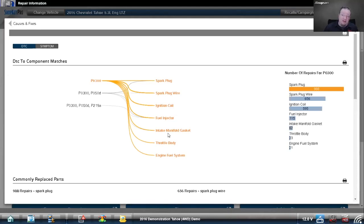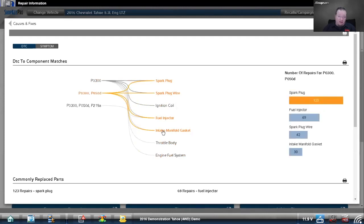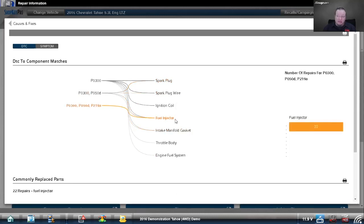Causes and fixes I wanted to talk about. So the beautiful thing about causes and fixes, like I alluded to earlier, if I'm only checking this information when I'm hooked up with a code, I can only do one code at a time, right? So I can look at one code, flip to the next code and flip to the next code, but I can only look at one at a time in the scan tool. If I'm over here, though, we'll see, well, if I got a P0300 code, it could be these 7 things. If I have a P0300 in combination with a P050D, that breaks it down to 4 things that could be. And if I have a P350D and a P219A, probably going to be the fuel injector. Happened 22 times that it fixed it.